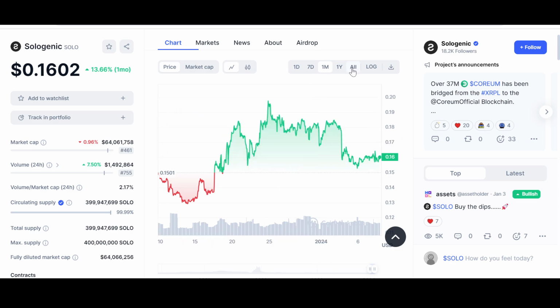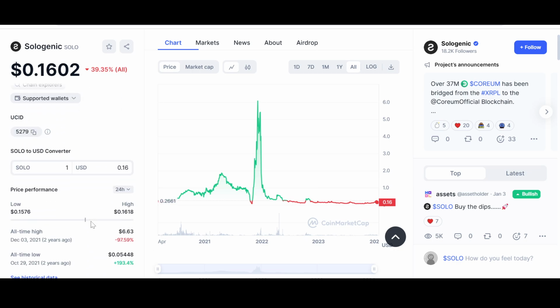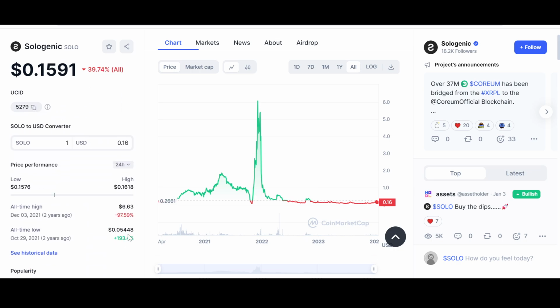So yeah, let us look at the all-time chart, guys. Check this out. It is in the bottom almost. A lot of projects have pumped significantly, but with Sologenic there is still a chance to get in during the initial phases, guys, because the all-time low, let me show you, yeah, 0.05448, but it was 2 years ago.